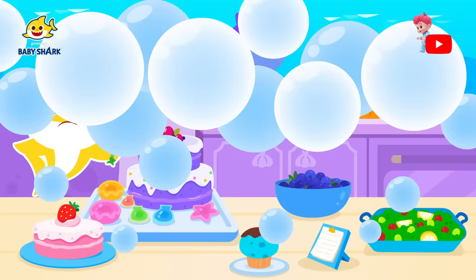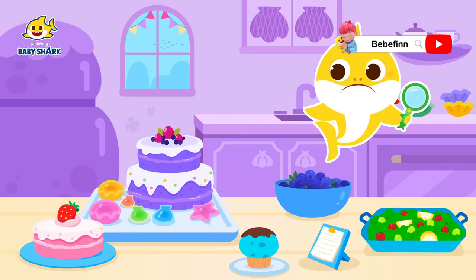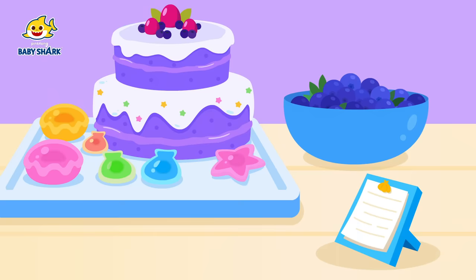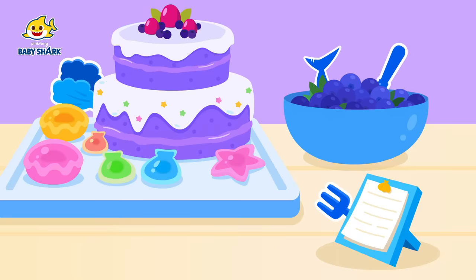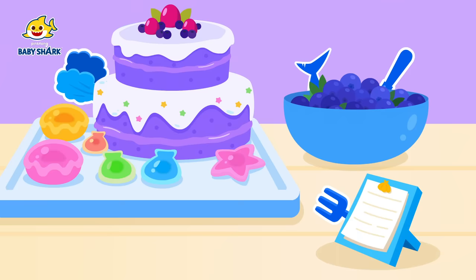Where could they be? How about up here? There's a lot of blue. Daddy Shark might be here somewhere. Have you seen my Daddy Shark? Blue tail. Daddy Shark. Have you seen my Daddy Shark? Blue tail. Daddy Shark. Oh, a blue tail?